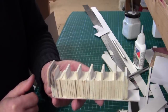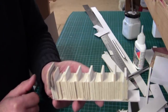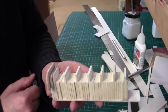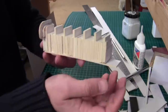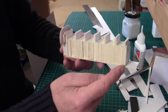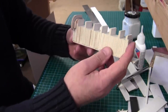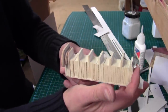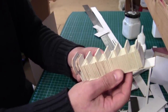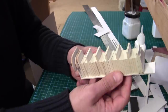So here we have all the steps from the ground level to reach up to the station road, and believe it or not, there's 39 steps here. I couldn't believe it when I counted them up, because what I did was, well, you've seen what I did, I glued the top platform to the upright, and I just filled in the distance between the top and the bottom, and it works out exactly 39 steps. So it doesn't look like steps at the moment, so we've got to glue them to the side of the wall. I think that's the only way I can do this, so let's go and have a look.